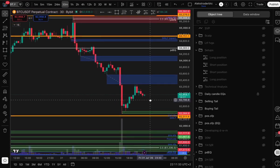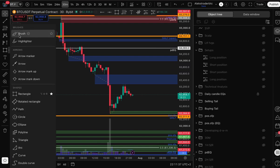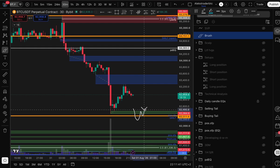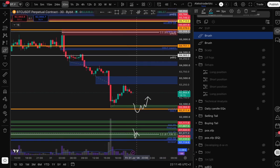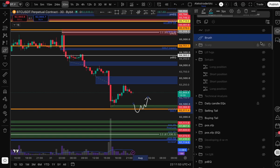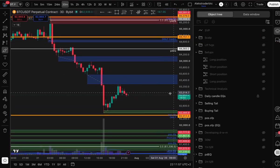So low time frame for longs, I'm watching this zone a little bit below. I have a setup shared in the group. It's still valid and I'm still watching this setup for a long trade, and I'm also watching to fill all these buying tails down here for a long trade. And for a short, I don't really have any setup close to the current market price. I want to fill the signal prints, and I think we're going to fill these two signal prints during the weekend. I may be wrong, but that's a thing.